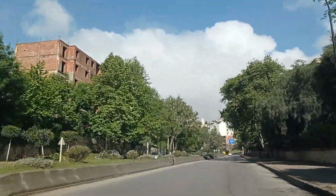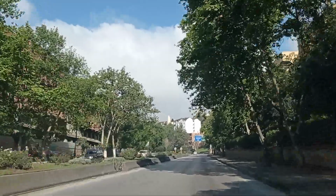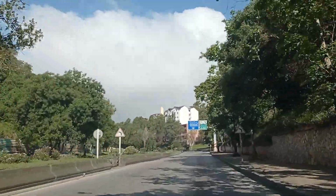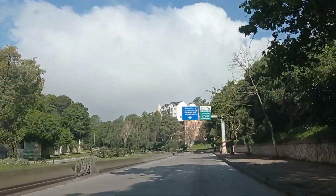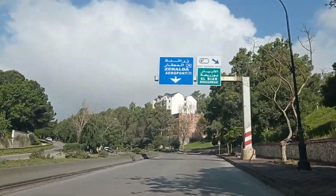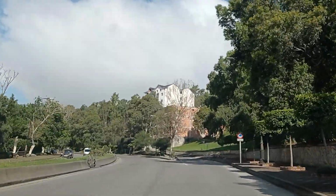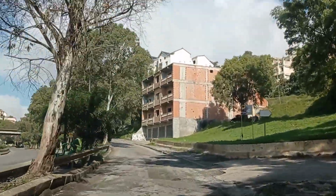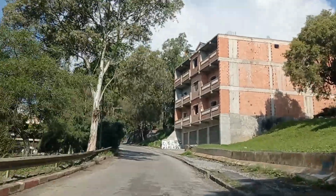Many areas here used to be totally undeveloped, but now, I mean, they look like a part of a very beautiful city. Just look at how green the grass is here on the right.